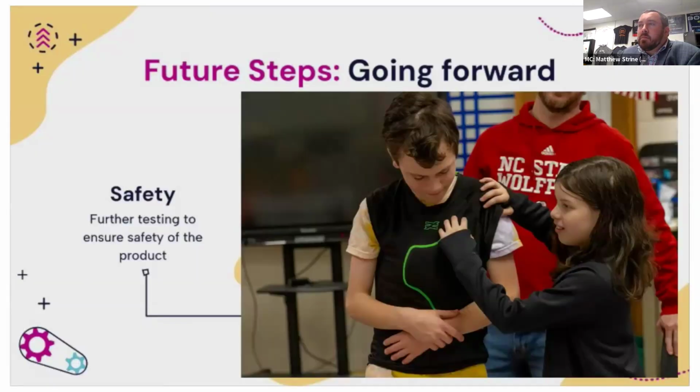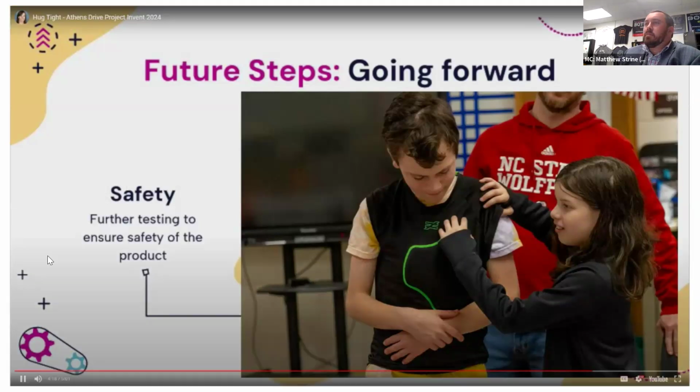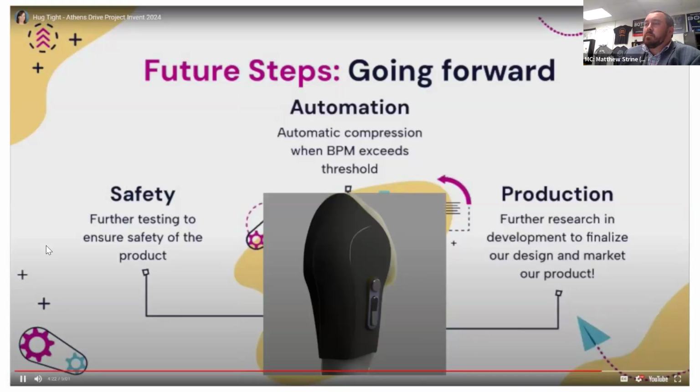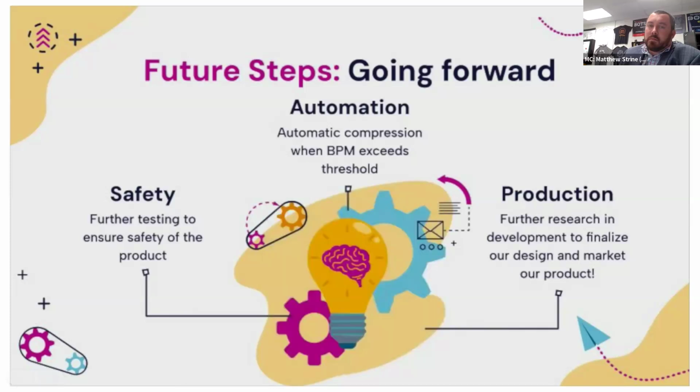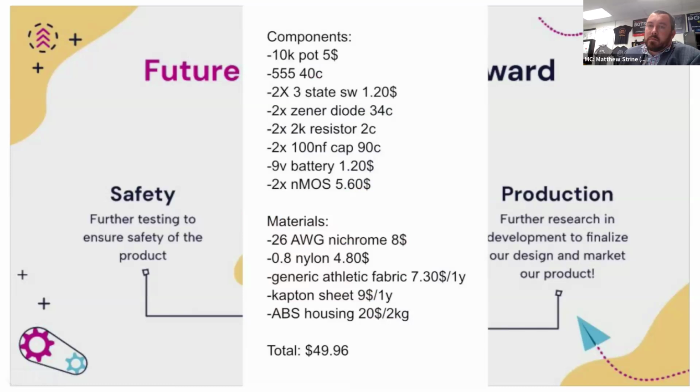We want to include a heat-resistant fabric layer underneath Hug Tight's technology to provide comfort and protection for the skin. We want to conduct further testing to ensure the safety of our product as well. We want to build towards a sleeve with fully automatic compression, one that can provide personalized compressive support for each individual's stress threshold and preferences. We want to explore how the further production of artificial muscle tech could impact the field of compression therapy and anxiety treatment. We want to pursue the marketing of Hug Tight with its estimated cost of about $50.